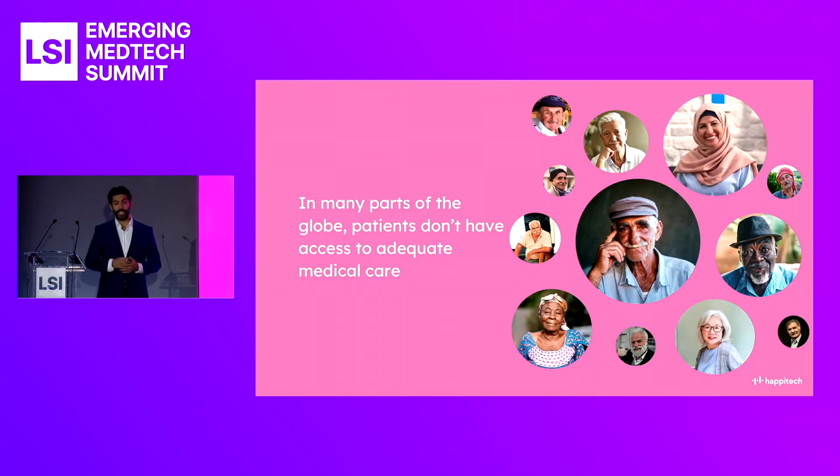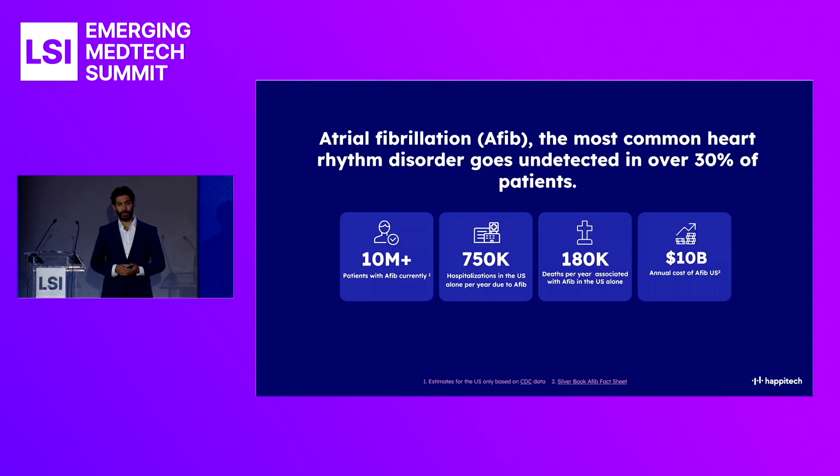In addition, in many parts of the globe, many patients do not have access to adequate care or devices. And as a result of those problems, atrial fibrillation, the most common heart rhythm disorder, goes undetected in over 30% of patients, with huge consequences: hospitalizations, deaths, and a huge cost annually.